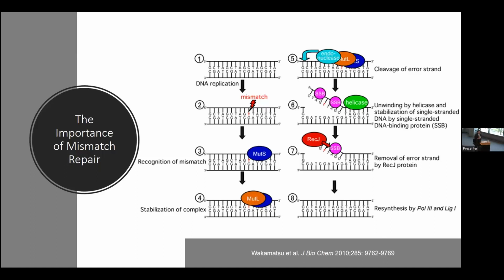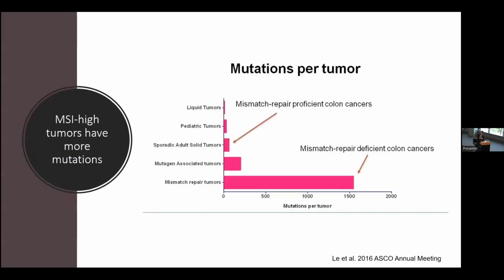And so what happens when your body replicates DNA is that sometimes there are typos. And so your body has to be able to recognize the typo, unwind the DNA, clip it out, replace it, and wind it back up. And we call that mismatch repair. And when that's intact, you get less mistakes in your DNA replication. But when that mechanism or that spell checker is broken, you get a ton of mutations. And we kind of denote that as high microsatellite instability.